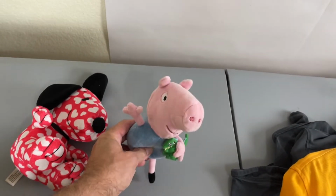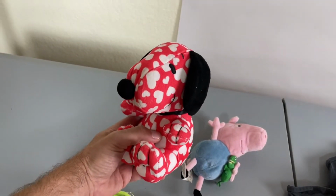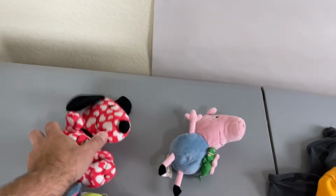And we have here a little Peppa Pig guy. I don't know who that is. And of course, that's Snoopy with some hearts, which is kind of cool too.